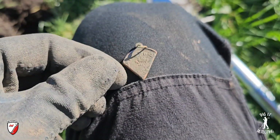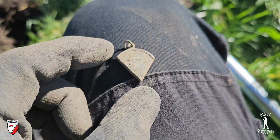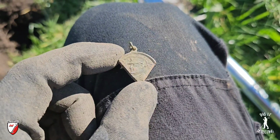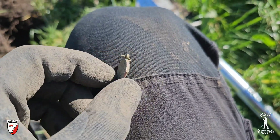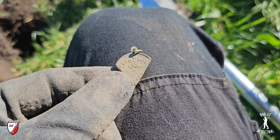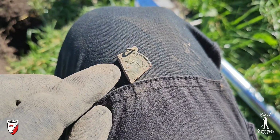So what we've got there is the commemoration pendant to commemorate the visit over here to Australia by the Prince of Wales. Funnily enough, I have one of these intact at home that I actually found whilst hunting in a random park in Bendigo a couple of years ago. Went on holidays with the family. So look, you just never know where these things are going to turn up in the strangest of places.